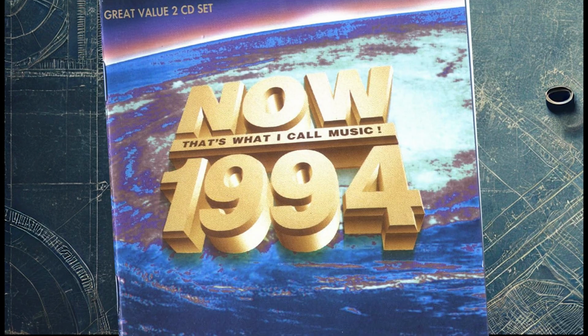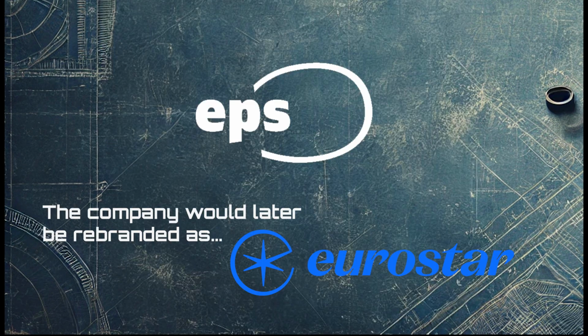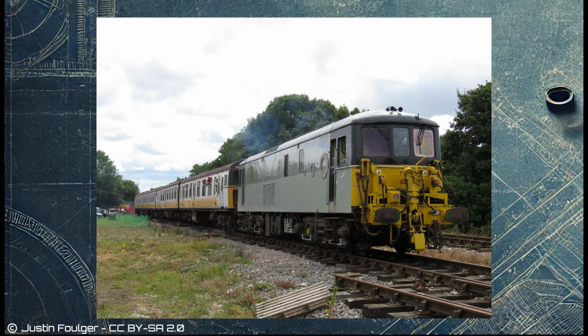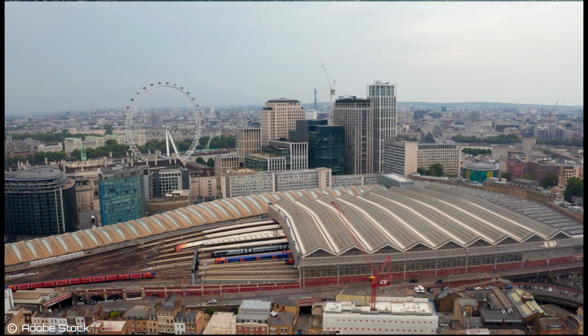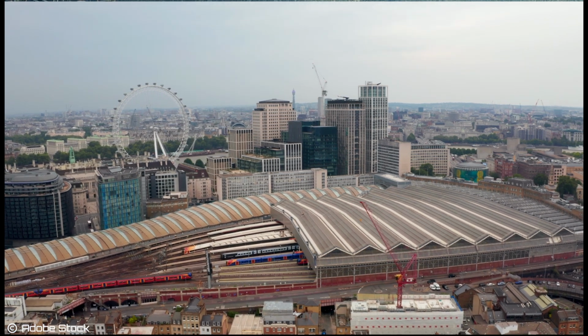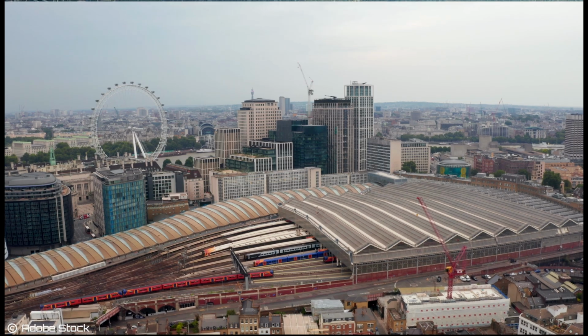In 1994, it was announced that 2 of the Class 73s, 73130 and 73118, would move from BR's Civil Department to the newly created European Passenger Services, or EPS. These 2 locomotives were specially adapted with Scharfenberg couplings, allowing them to act as Thunderbird locomotives for the newly introduced Class 373 Eurostar formations, which at the time were running on the non-high-speed third rail lines out of London Waterloo to the Channel Tunnel, covering a distance of roughly 70 miles.